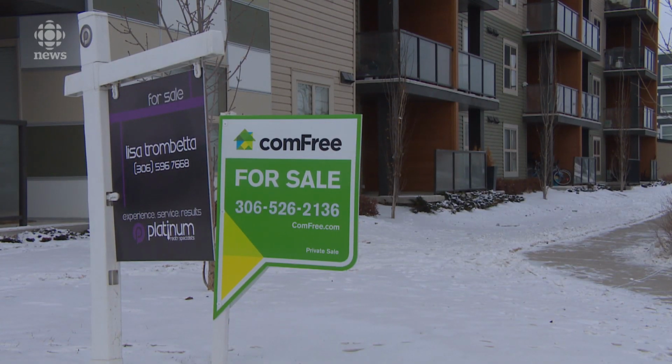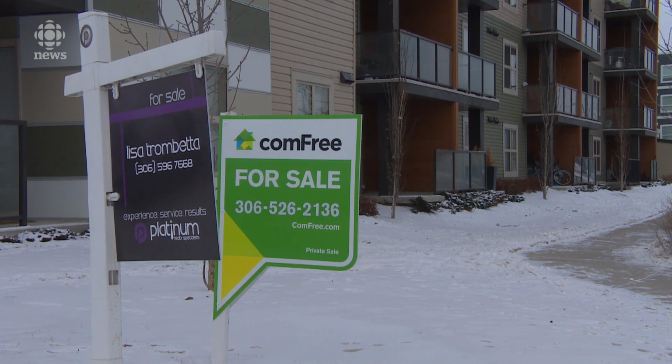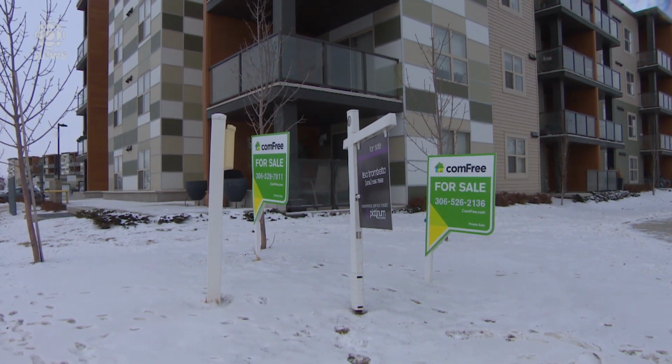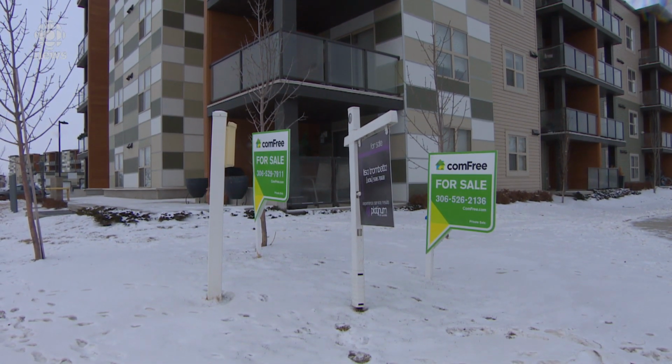So what's not selling? We're having a little bit of a problem with condos right now. There is definitely an increase in the amount of available units. There's 326 online right now available, and that doesn't include any of the ones from the builders. So if you are someone that's looking to sell a condo, you might want to reevaluate right now.